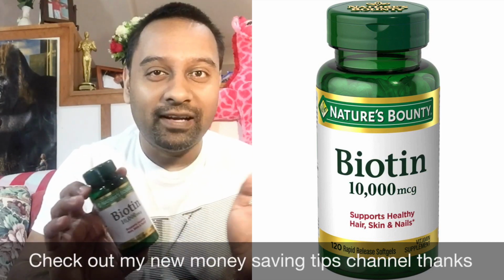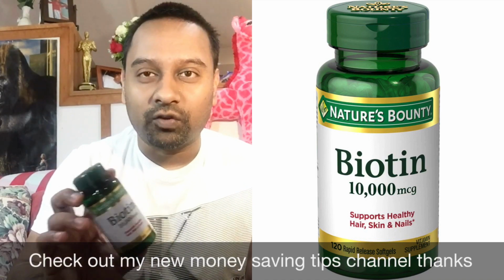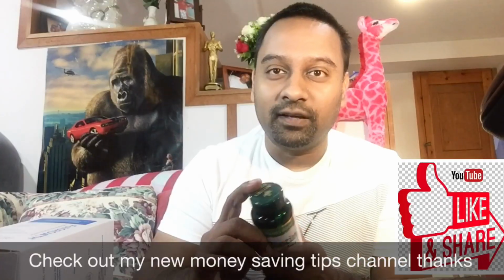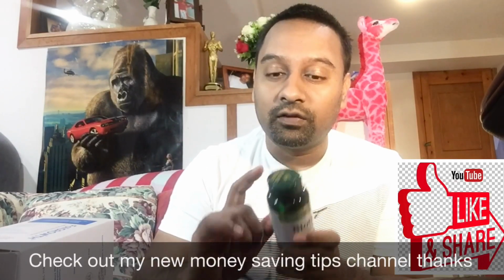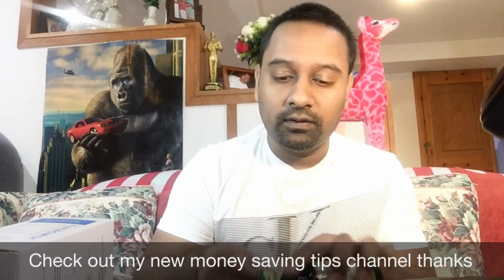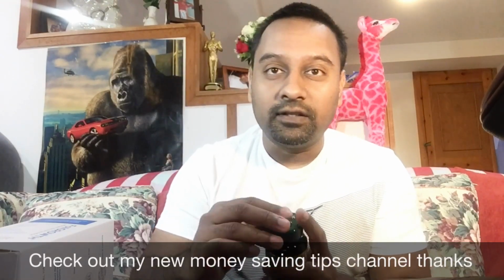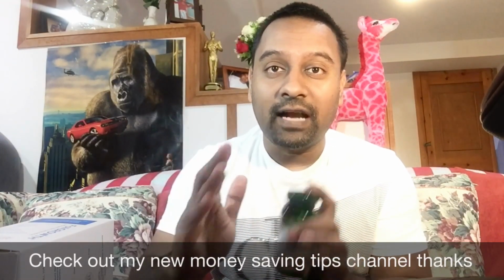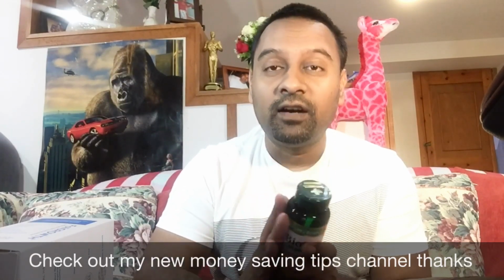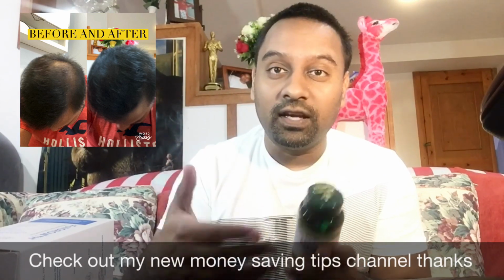Again, you can find it widely available in any store in North America. And Nature's Bounty is a very well-known company, in business over 50 years. The pills, 120 pills, are pretty small. This is how it looks, and you just take one a day, anytime you want, after a meal. This will definitely help improve your hair from inside out, and your skin and your nails.